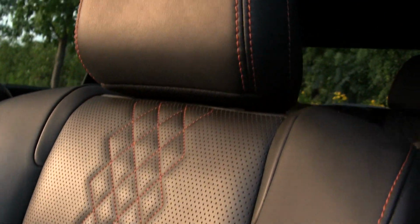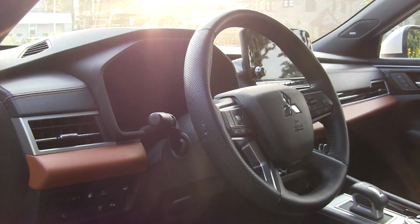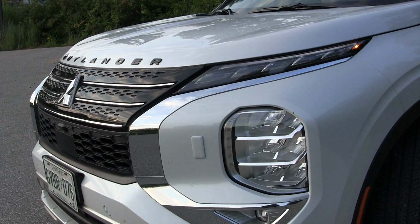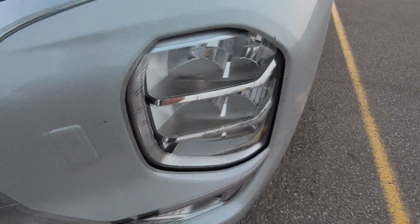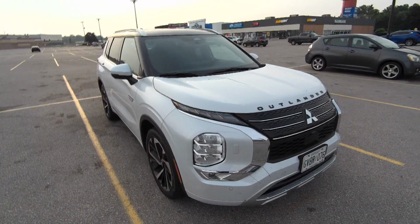Just the style, the design inside the cockpit, it's modern, but just reserved enough. It looks a little bit futuristic with some angles to it, but I really like it. Outside also, it's a stylish design. They've made a lot of improvements to the Outlander for this model year, upgrading a lot. It has more range as a plug-in hybrid electric. Now around town you get just over 60 kilometers of range. That's 54% more than the previous model.